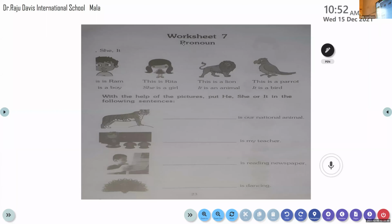An animal. Very good. It is an animal. Come on. So when we begin the sentence with a capital letter. So it is, come on, write it. It is our national animal. So here we are talking about this tiger. So tiger, when we talk about an animal, we have to use the pronoun it. I-T. It. Come on, write all of you. Finished?